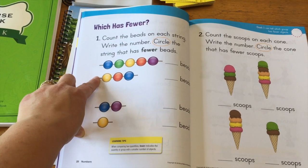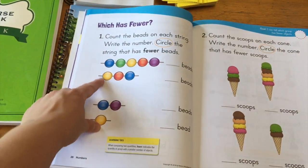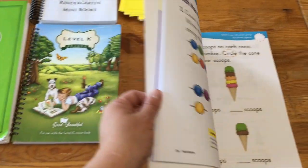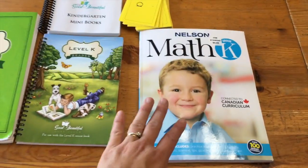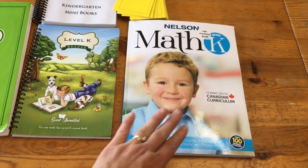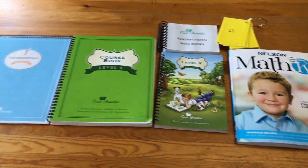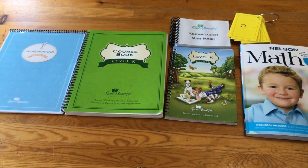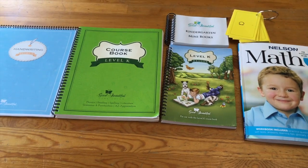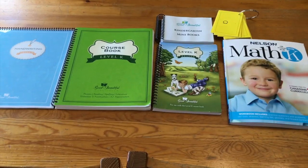So like count the beads on each string, write the number. Circle the string that has fewer beads. And that's literally it. That's 1 day's worth, because I wanted something very, very simple, very basic. I feel like she's still quite young. She's just turning 5, and so that's all she's gonna do. There's a lot of learning for math, I think, in the real world. You know, get them to help bake or to cut things or divide things or do crafts where they're doing patterns. Lots of that organic learning. But there's an overview for my kindergartner.